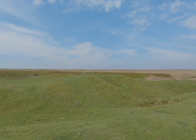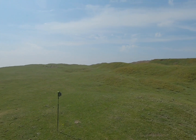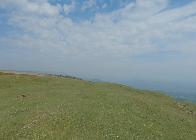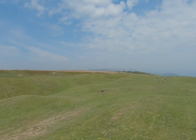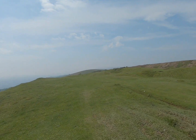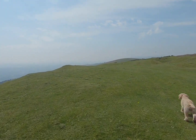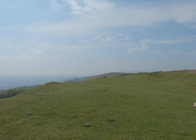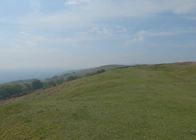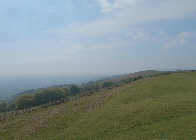Anyway, on a more positive note, we're going to soak in the views and enjoy. This area is cool, just exploring. They're like moguls, aren't they, these little lumps. Just see what the view's like. That's Mynydd Garnclochdy in the distance. It's a really nice local hill as well, that one. Nice. Folly Tower there in the distance.